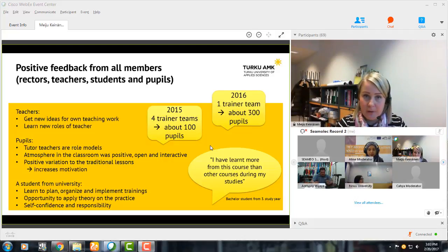Also, the students from the university learned a lot this way. They learn to plan, organize and implement trainings. They get a great opportunity to apply theory in practice early on. And they really increase their self-confidence and take a lot of responsibility in this method.